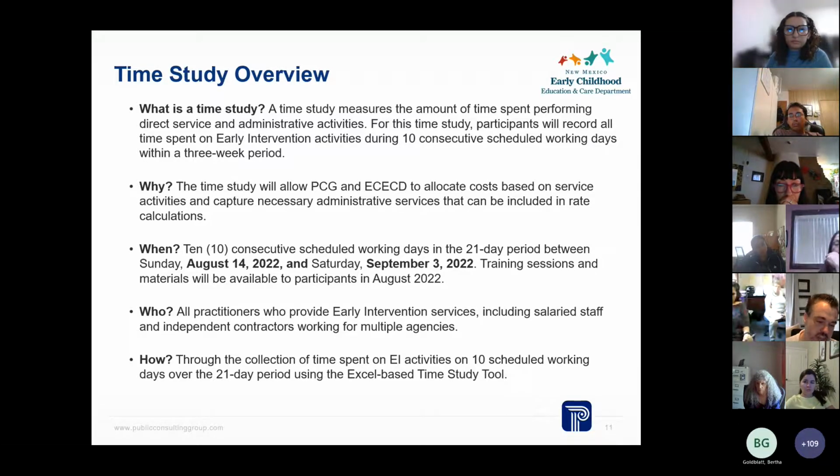And then the last question there is the how. So how are we going to capture this, the time that you all are spending on all this? We're going to be using an Excel-based tool called the time study tool that we'll dig into here in a little bit, but we've made it as streamlined and as intuitive as possible, using pick lists and various things, where you will actually go into this Excel tool, enter your time, enter your activities, and we're going to show you how coming up.